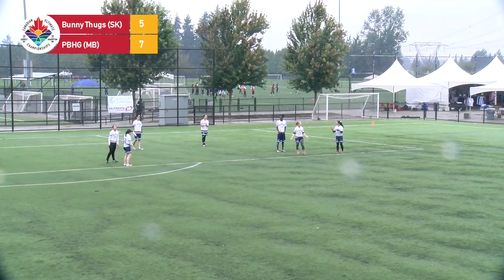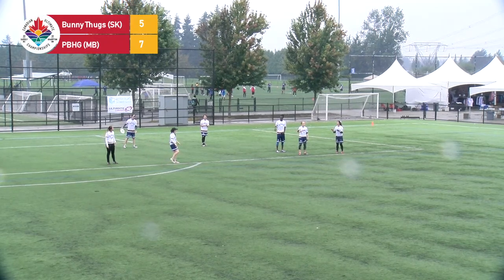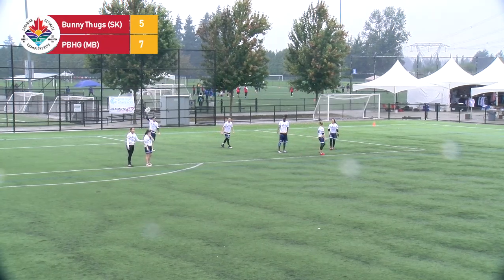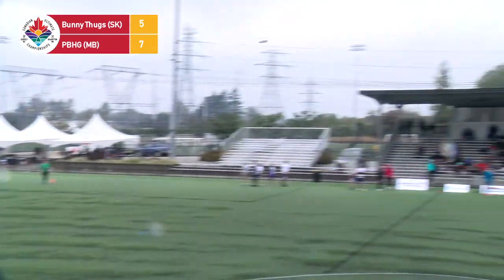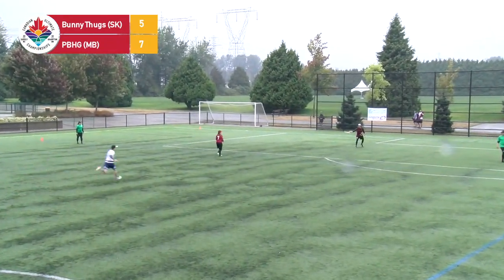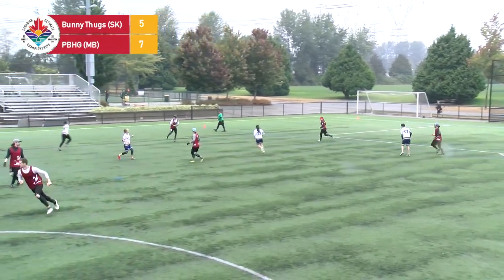So Wright will line up to pull here for Winnipeg. We'll see how Saskatchewan can respond. Pull here from Kirk Wright. Sails down to about the middle of the end zone, and Dion will collect. Finds McGill. McGill puts that one to Aspen.